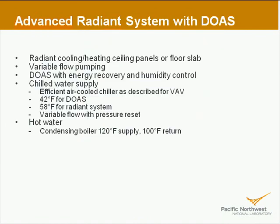The next one is the advanced radiant system with DOAS. Two of our project committee members, Dan Nall and Aaron McConaughey, have designed radiant systems in office building applications. So we have quite a bit of first-hand experience from them on the best practice for radiant systems. We're able to take a lot of that from their brains and put it into the recommendations for radiant systems.